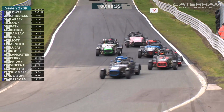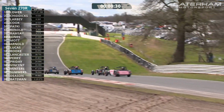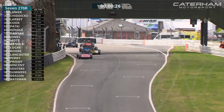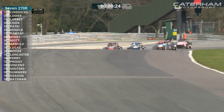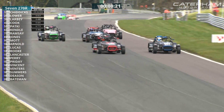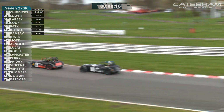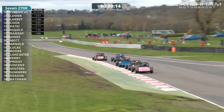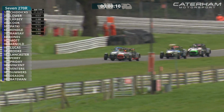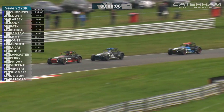Charlie Lower defends the inside from Freddie Chiddick. Rog Patke having a look at the number 15. Cook up the inside on Matt Larby. Is he going to get through there? They're side by side as they go down the drop, then bounce their way up Deer Leap, a very steep part of the circuit that is. They come up over the line. Absolutely nothing between the leaders. 15 thousandths of a second in it between Chiddick and Lower into the final lap. It's Chiddick who leads on the inside. Third place it is Matt Larby, and those top 5 you can see on the timing tower there on the left of your screen, covered by 3/4 of a second at the line.